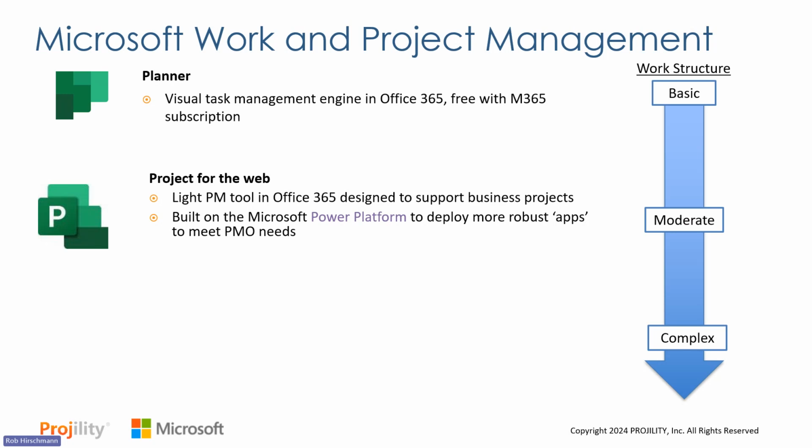The second tool in the stack is called Project for the Web. There are some changes going on around this right now, but this is really a light project management tool in Office 365, really designed to support business project management or lighter project management, if you think about it. Kind of people that need to manage projects but don't have a lot of project management background that might be part of maybe a business group like marketing or operations or finance.